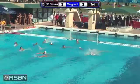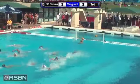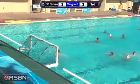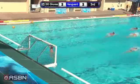Big outside try. Chun lets it go on the perimeter attempt there from Vanguard, and it's back to San Diego Shores with 3:06 to go. Long outlet pass. Here's Elig in transition. He'll have a look. Skip shot. Too much bounce on it. Clears the goal. And back to Vanguard.